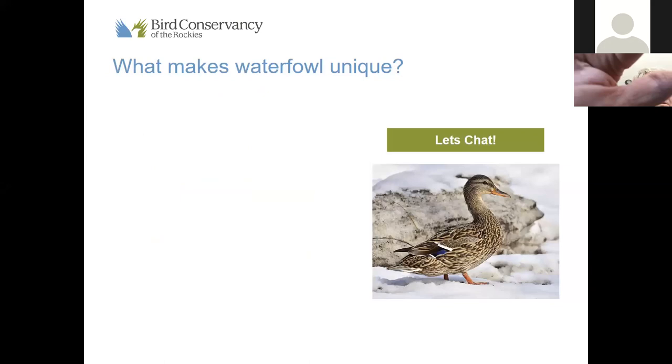So what makes waterfowl unique? Again, I'm going to ask you to type into the chat window any adaptations or qualities that waterfowl have that make them different from other birds. So here's a picture of our most common North American duck, a female mallard, to maybe help jog your memory. So I'll give you about 30 seconds to type in your thoughts.